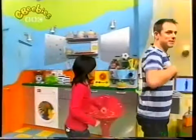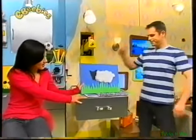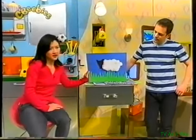Where are we going? Oh, I'll tell you what, we're going to see some baby animal pictures, like this one. Now, this is a baby sheep, which is called a lamb. And this has been made using lovely, fluffy cotton wool.